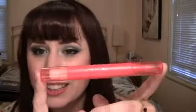Then we have CoverGirl with 57, that was like the second runner-up. The runner-up was Maybelline with 62 points, and the hands-down winner was Revlon with 79 points. Yeah. So obviously I really like the Revlon ones.